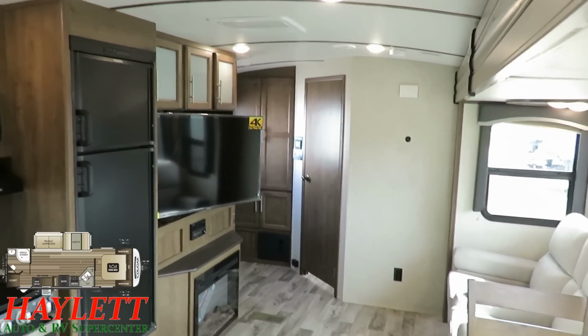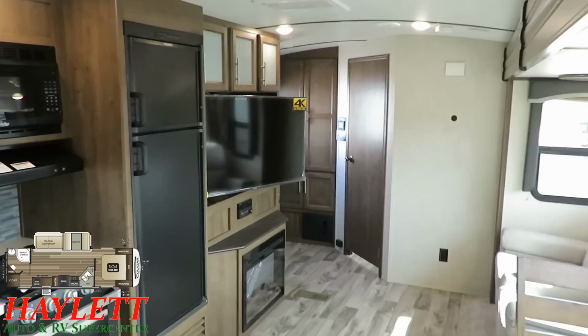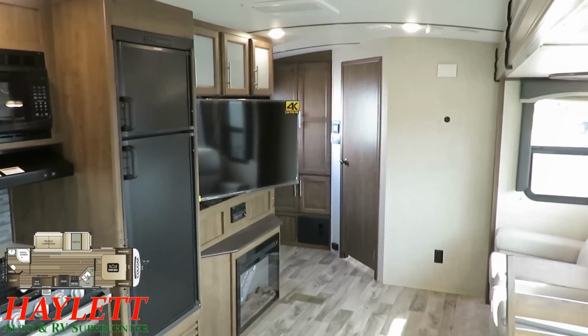With that, you can control your heating and cooling. You can control your lights. You can control slides, awnings, etc. A bunch of stuff. And anything you can do on that pad, even like your water heater, you can do right from your phone.